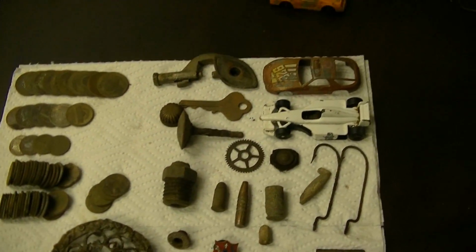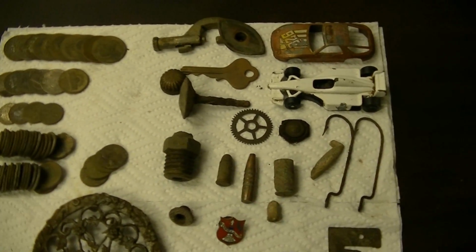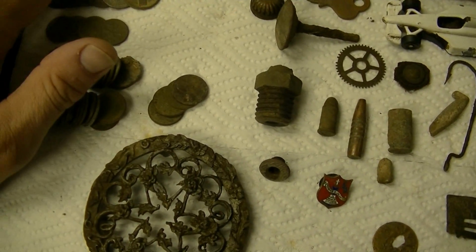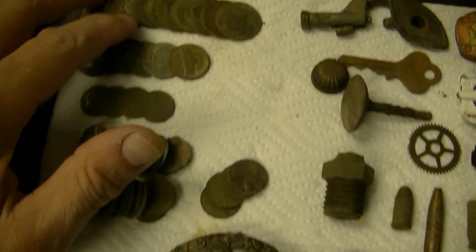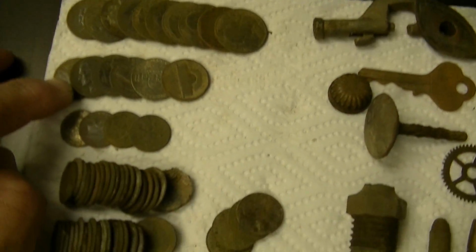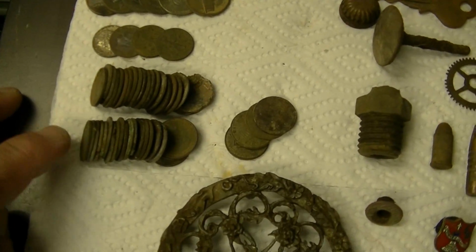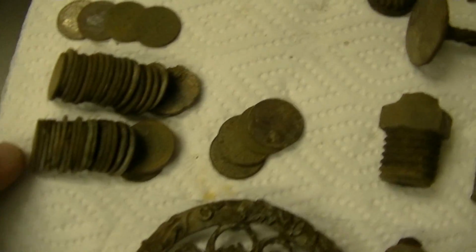For you. And welcome to today's wrap-up. Man, a lot of digging today. Had fun with Ron and also Mike joining us later, but let's go ahead and go over it. Man, I didn't even count any of these. It looks like I probably picked about 12 quarters today. I'm guessing 6 nickels, 4 dimes, and I think there was 24 pennies that I dug today.